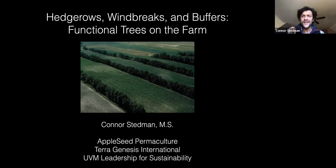So that's why what I really want to work on and discuss with you all today starts not from here are a set of practices to employ on your farms, but from here are some possible ways of thinking about trees on farms. Here are some perhaps useful and illuminating ways we might think about trees on farms. And then what do those tell us about how the design and management of those trees might make the most sense in the unique situations that we find ourselves.